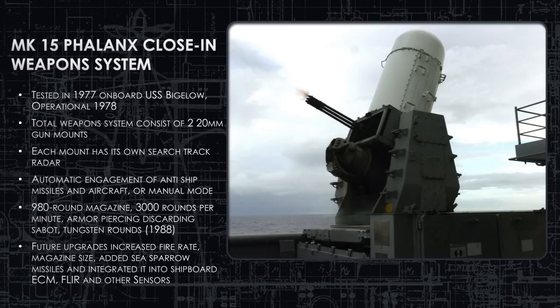It also is integrated into the shipboard ECM and FLIRs and other sensors. It does not have to be. It can be completely independent because this thing is designed as a last chance for defense against an incoming weapon. And it's assuming in its design that the ship may already be damaged. The ship's radar may be gone. So it has to have its own everything, from sensors to magazines to weapon. It's self-contained.